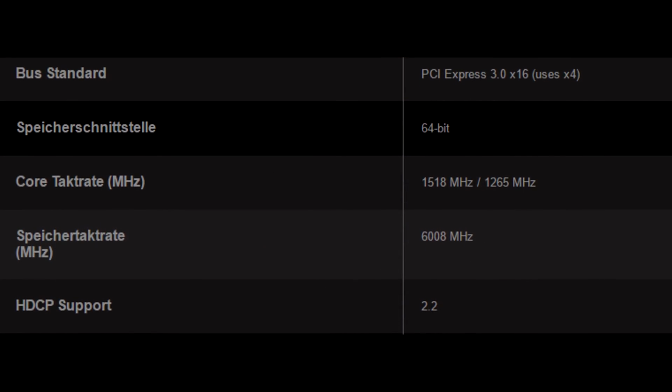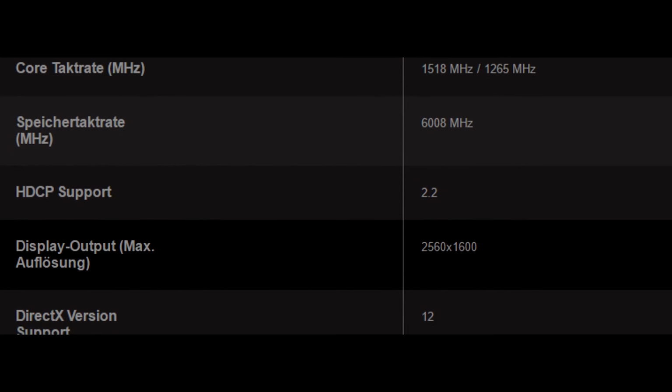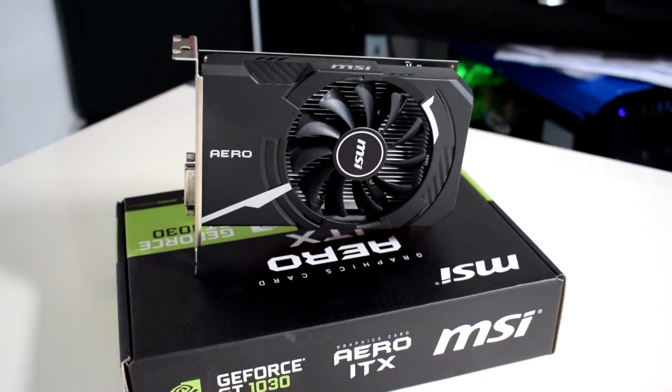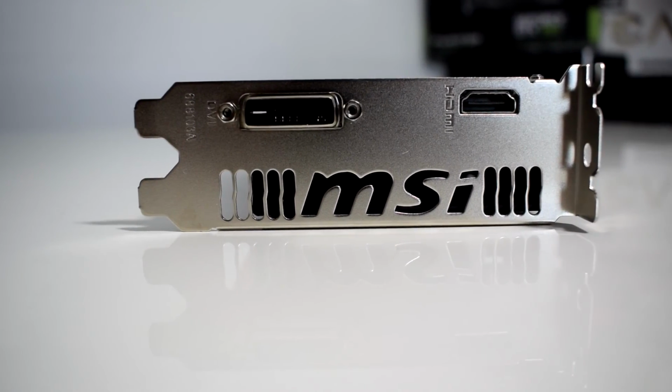Let's talk about specs first. It is equipped with 2GB of GDDR5 memory and it's slightly overclocked from factory. This 1030 from MSI is a dual slot card with a 90mm cooling fan, but there is also a silent version for those who like to go thin and fanless. It has an HDMI 2.0 and a DVI-D port on the back.